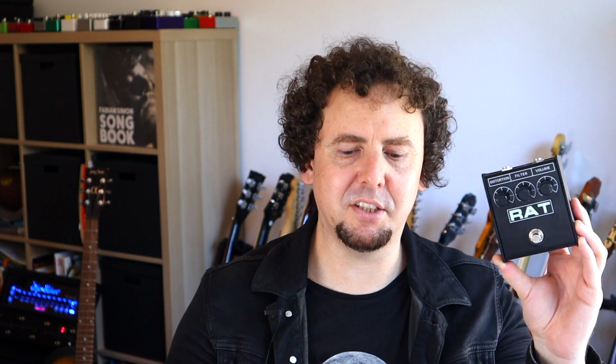Some of them do different things as well, but if you want that ProCo Rat sound, you can get it from all of these 4 pedals. So let's talk about each of them in turn then. Now, the Wampler Ratsbane is a mini pedal, of course, we can see that quite clearly. So if you've got a board with not much space and you want some rat flavored dirt in it, this is going to be a good choice along with the Mooer.